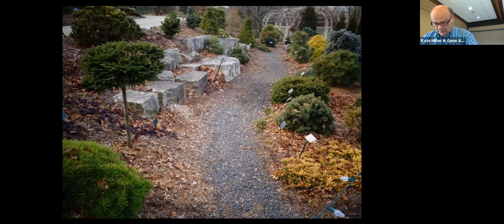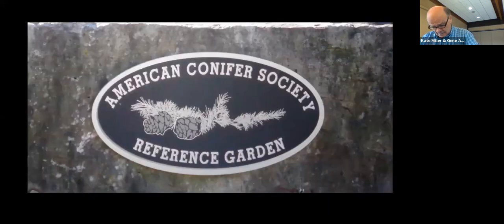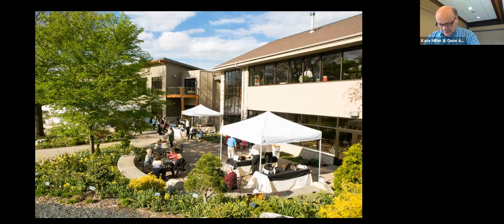To facilitate access to all of the conifers, the garden has gravel paths that meander throughout the garden. All of the plants are labeled with genus and species and cultivar. Educational signs are included throughout the garden. Reference garden status was granted to the garden in the spring of 2015. Perennials are included throughout the conifer garden, which makes for a very beautiful spring, summer, and fall show.